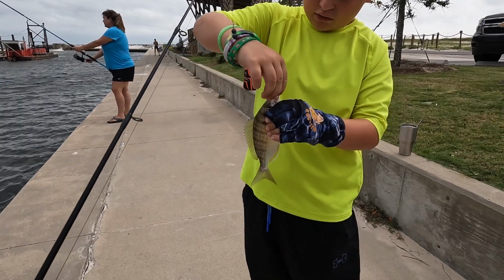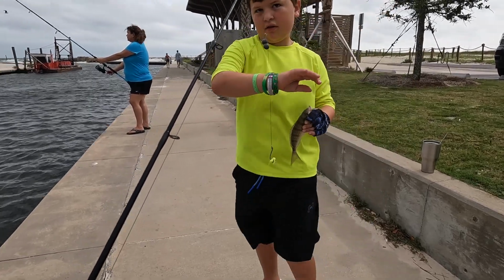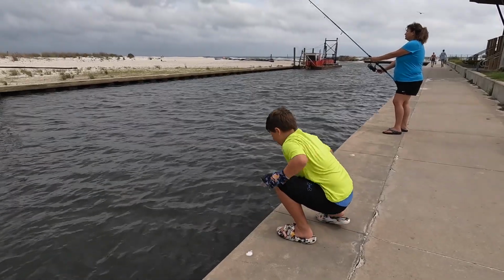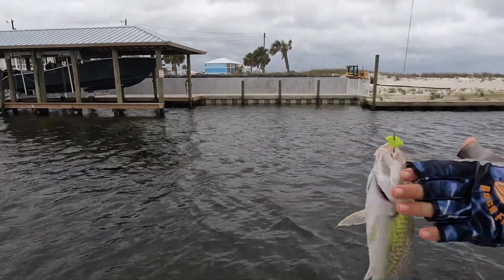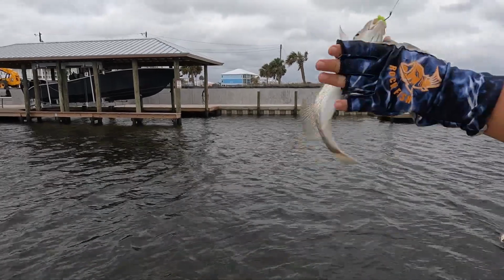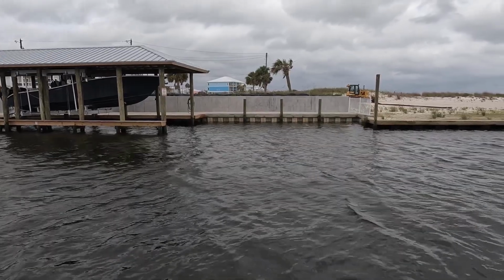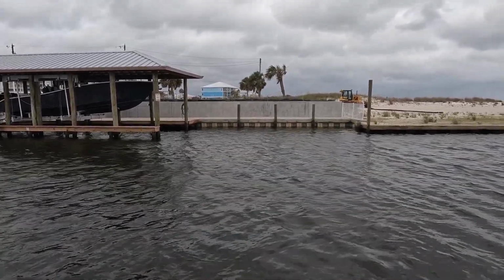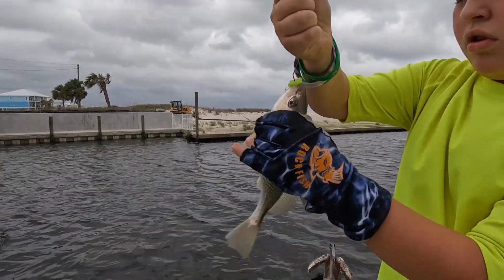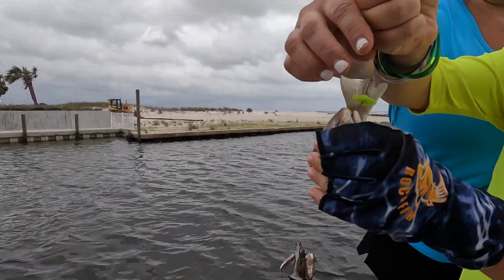Defend me. You're not allowed to defend me, sir. That's against my rights. All right, release him back. Just grab it. That pelican's coming, y'all. I'm watching him. You got gloves on, it ain't gonna hurt you. I know. He just finned me. No, that fish ain't gonna fin you, son.